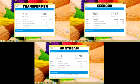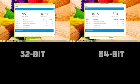And here are the scores. The HP Stream on top, followed by the ebook, and then the Transformer in third place. Rest assured, I did run the test 3 times on each laptop and I picked the highest scores. Here is the same test using the 64-bit benchmark on the HP Stream for those of you that are interested. And as you can see, the single core and multi-core scores are much higher.